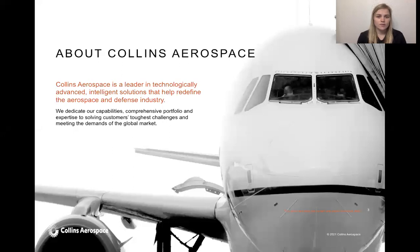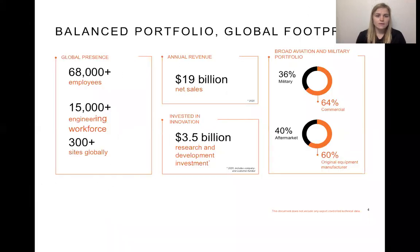Collins is a large company spanning across the globe. Collins is a daughter company of Raytheon Technologies. It is a leader in technologically advanced intelligent solutions that help redefine the aerospace and defense industry. So we have over 68,000 employees across the globe, with over 15,000 of those engineering workforce. 36% of the company makes product for the military, while 64% of the company generates commercial aviation products.